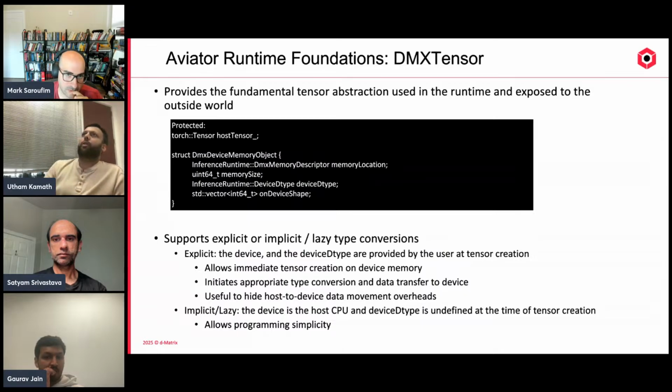Now, I want to go into a little bit about the foundations of the runtime. The first part of it is what we call DMX tensor. DMX tensor is a tensor abstraction that is used in the runtime to represent any tensor that is resident on the device. It plays matchmaker between the host side torch tensor and the device side tensor. It essentially manages the device memory location, the size, and the data type of this tensor, and also takes in a host tensor and keeps a deep copy of that.